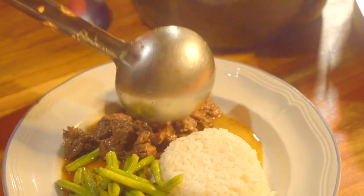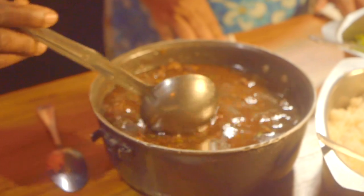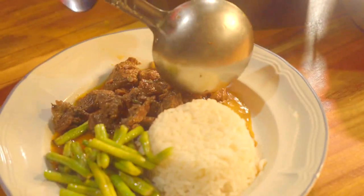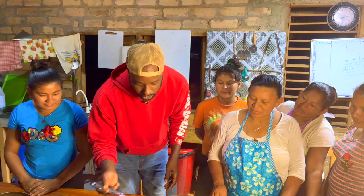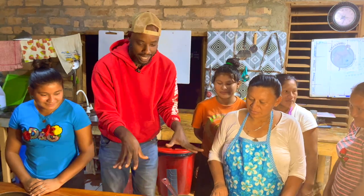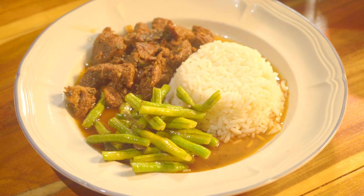Yummy. Add some of that here. Add a little more gravy, not too much meat again. This looks good. Making it a little saucy, beautiful. There you have it. Your Guyanese pepper pot with some white rice and some bodi.